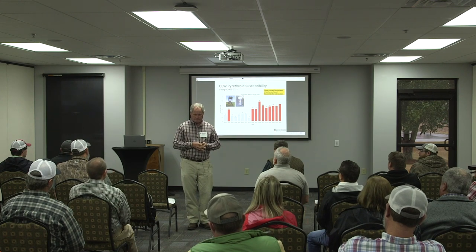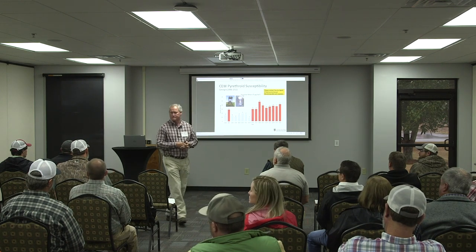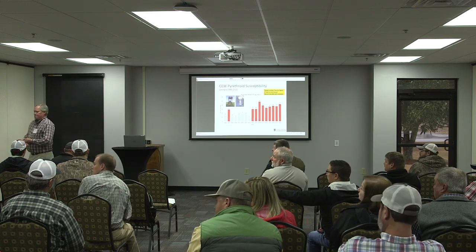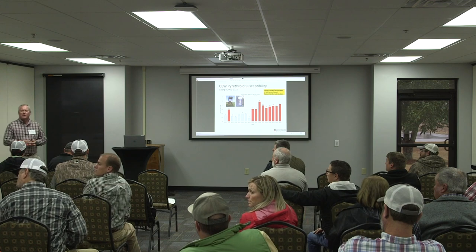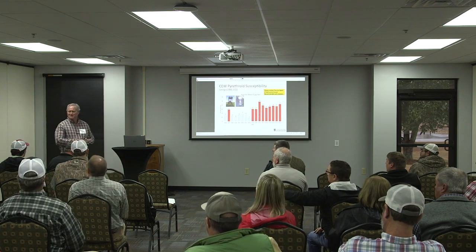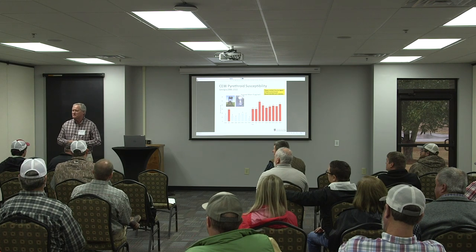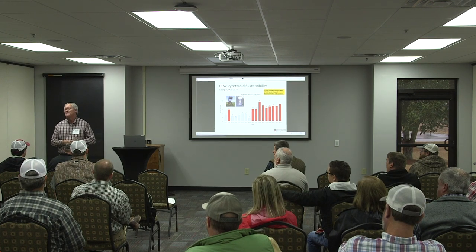I have a question. Was there a surrounding field that was more susceptible to corn? This was an isolated field, a small field, about 10 acres surrounded by woods. We checked other fields that were planted previous and after that field, same variety, same planting date, everything was fine.